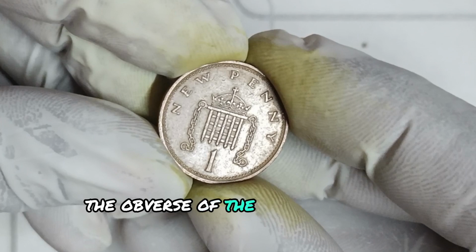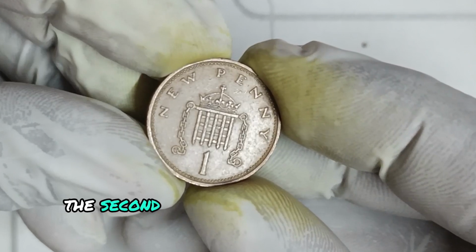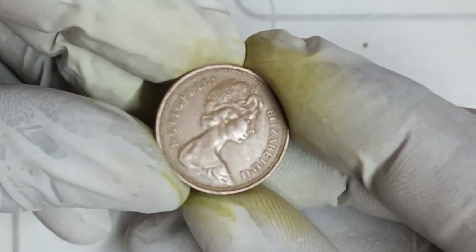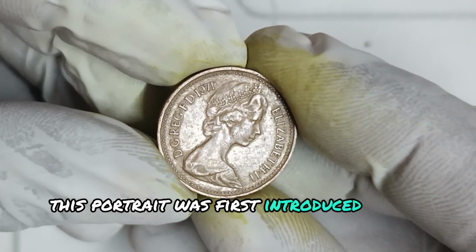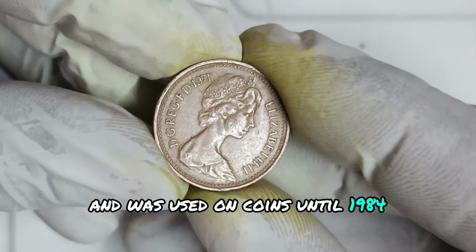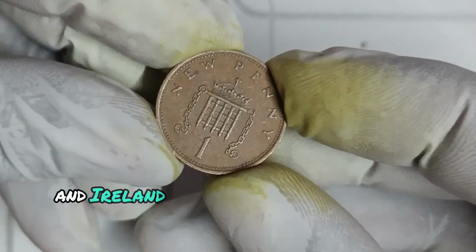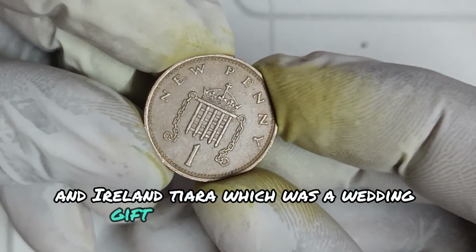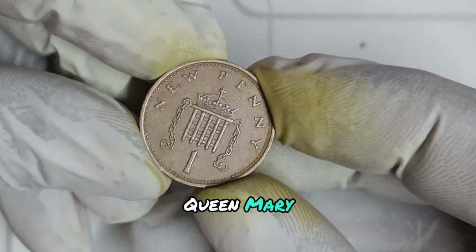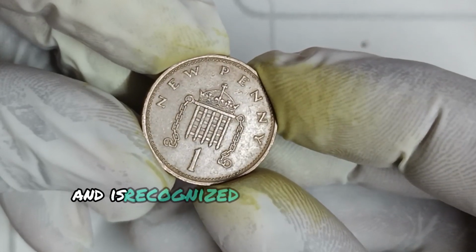The obverse of the 1971 new penny displays the portrait of Queen Elizabeth II, designed by Arnold Machin. This portrait was first introduced in 1968 and was used on coins until 1984. The Queen is depicted wearing the Girls of Great Britain and Ireland tiara, which was a wedding gift from her grandmother, Queen Mary. This particular image of the Queen has become iconic and is recognized worldwide.